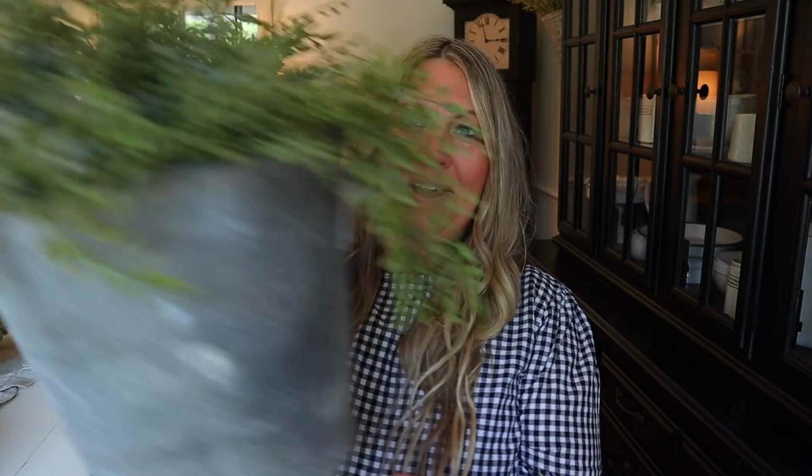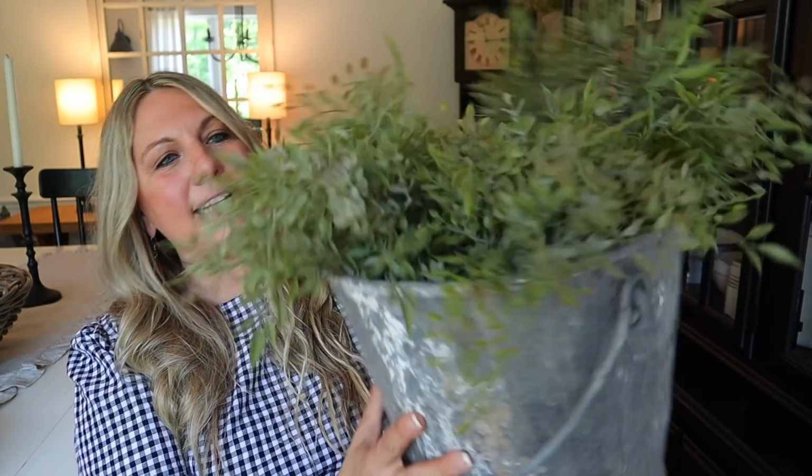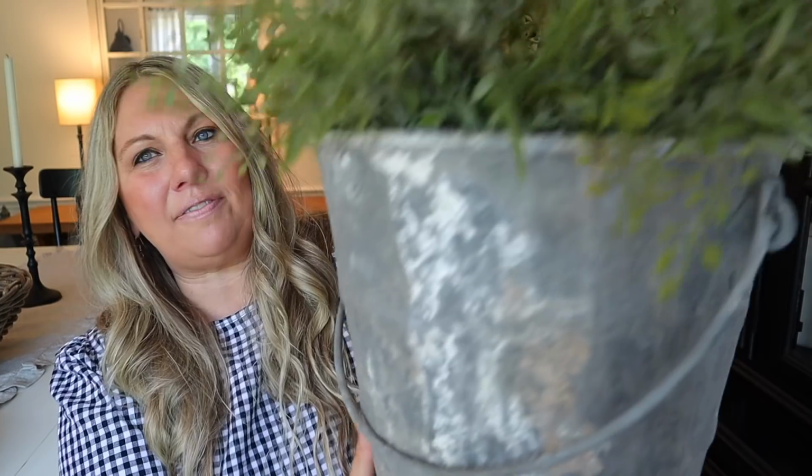So then I also wanted to show you a few pieces that I found locally too. Antiquing a couple weeks ago, I went antiquing with my family, and I found some great new pieces. A few of them I'm going to show you today. One being this beautiful, look, I love this galvanized bucket, and I actually just filled it with some faux greens that I had on hand, but I loved the color.